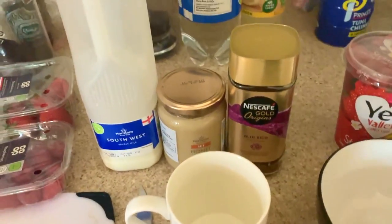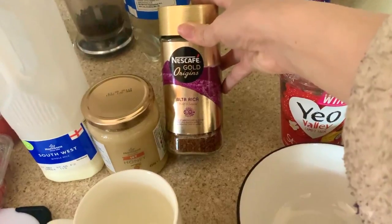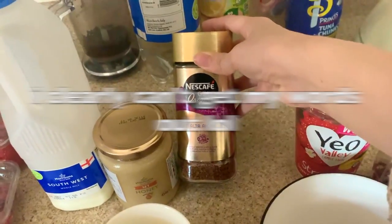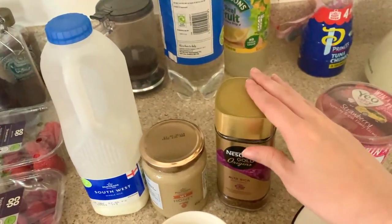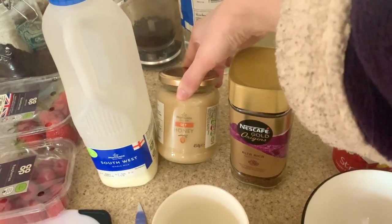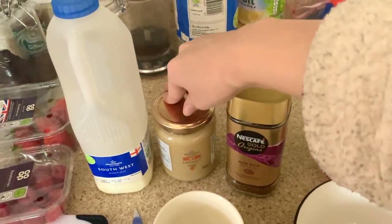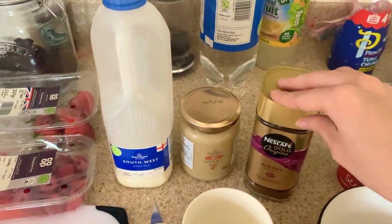So for my breakfast today, I'm obviously going to start off with a coffee. I'm having this Nescafe Alta Rica, which is literally the bomb. There are literally no changes there with the coffee, as well as a little teaspoon of Morrison's set honey, but you can use any set honey. Honestly, this is a winning combination. I absolutely love this together.